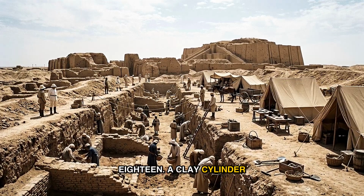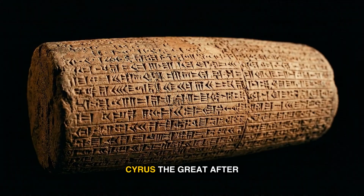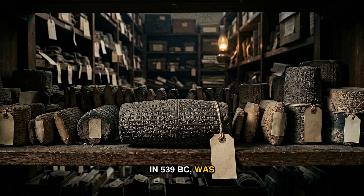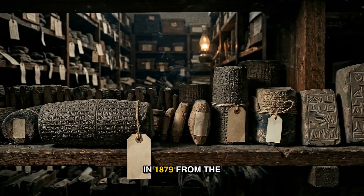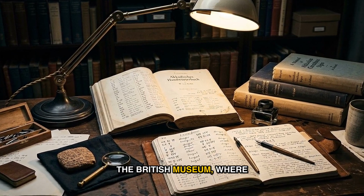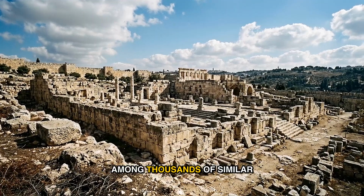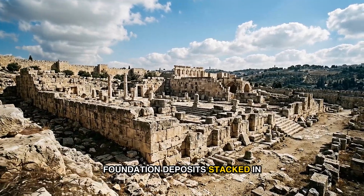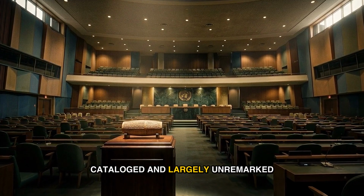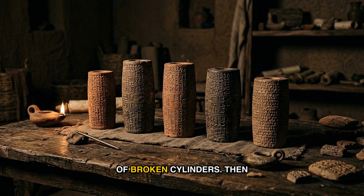18. A clay cylinder inscribed in Akkadian cuneiform, commissioned by Persian king Cyrus the Great after his conquest of Babylon in 539 BC, was excavated by Hormuzd Rassam in 1879 from the ruins of the Esagila Temple and shipped to the British Museum, where it initially drew modest attention as one inscription among thousands of similar foundation deposits stacked in storage with barely a translation attached. It sat cataloged and largely unremarked for decades, one broken cylinder among a wall of broken cylinders.